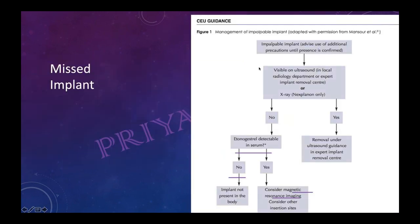This part is important to remember for all of you, because sometimes you will find a question and the answer will come from here only. Okay, so if the implant is missed, what will you do? Usually in Part 3, when we prescribe an implant, we always ask the role player to come back when she is not feeling it. If she is not feeling it, that means it has become impalpable. So what do you have to do? First of all, you have to locate it. Location can be done in radiology; ultrasound can be done. X-ray can also be done, because the implant has some barium in it. Now, if you are able to locate it on ultrasound, it can be removed under ultrasound guidance. This part is easy.